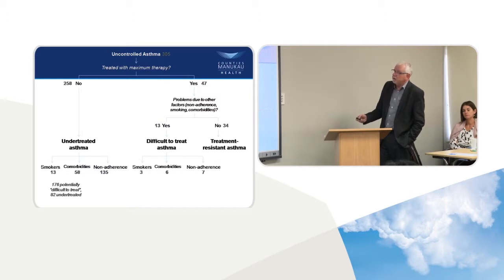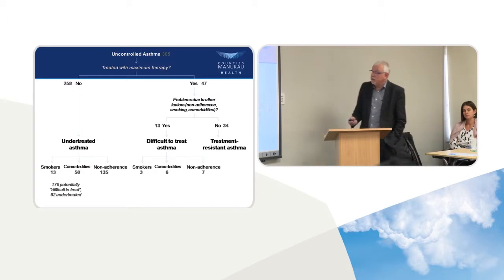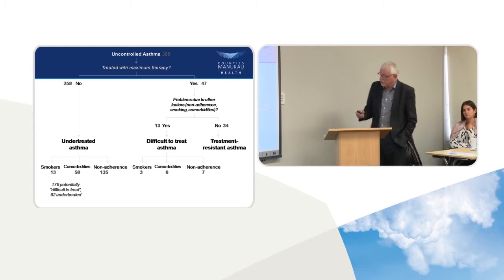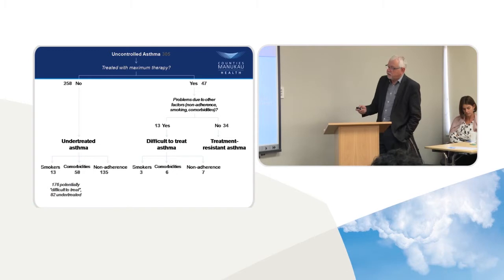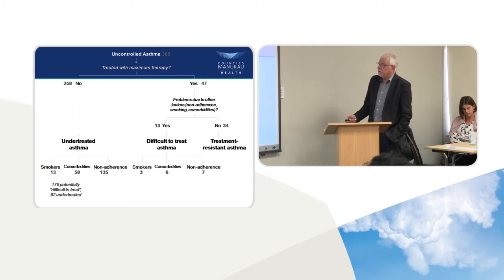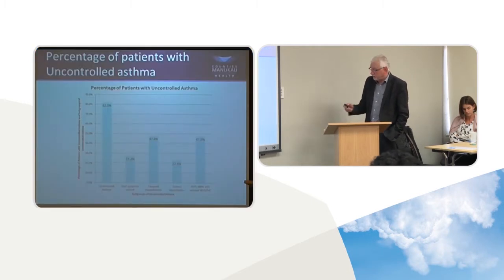But look at the number here who were undertreated. 13 of these, even if they're fully treated, would have been difficult to treat because they were smokers. A lot of people with comorbidities. Non-adherence, again, came up as a really big factor. 135, almost 60% of patients were not maximally controlled because of poor adherence. And as somebody else has mentioned already, that's not unique. If you look at any study on asthma clinic patients worldwide, about 50% of patients are poorly adherent with medication. So adherence is a big factor.